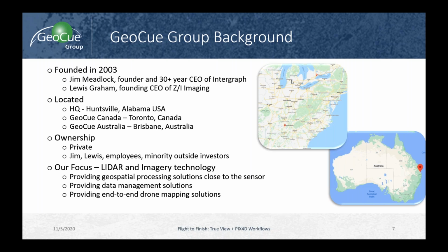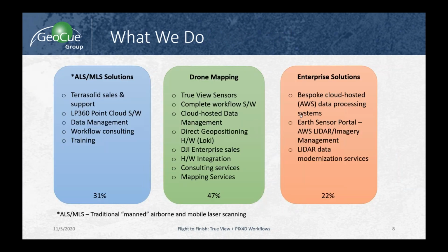So we've been in business since 2003. We're located in Huntsville, Alabama, USA. We have an office in Toronto, Canada, and we've just opened an office in Brisbane, Australia. We're still privately owned. And our focus has been LIDAR and imaging technology since we started the company.